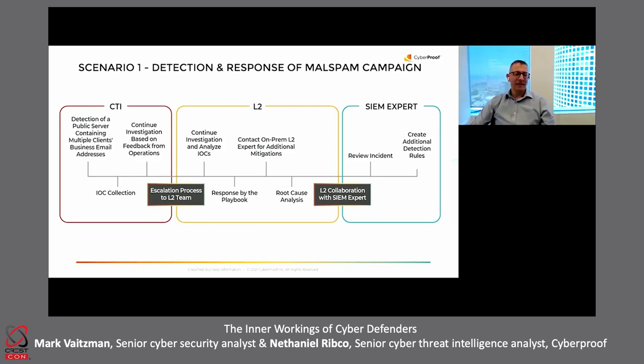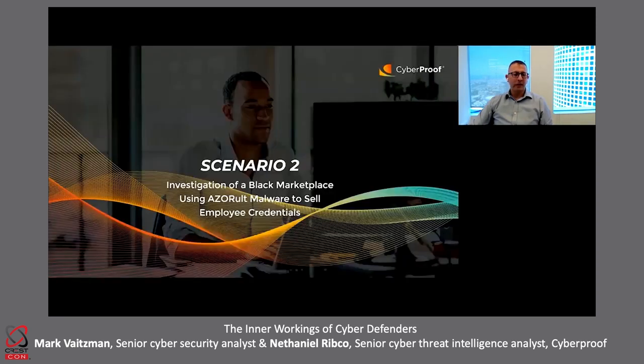Great, thanks for that. This is just to summarize the slide and how these different teams come together to do their investigation and hand off to different teams, and ultimately for a SIEM expert to incorporate the lessons learned from that investigation into a detection rule that can then be used to mitigate any additional risk from that source in the future. So let's move on to the next scenario, scenario 2. This is essentially another malware called CSIRT, used to sell employee credentials. This was another investigation that happened last year. So let's dive into that one.